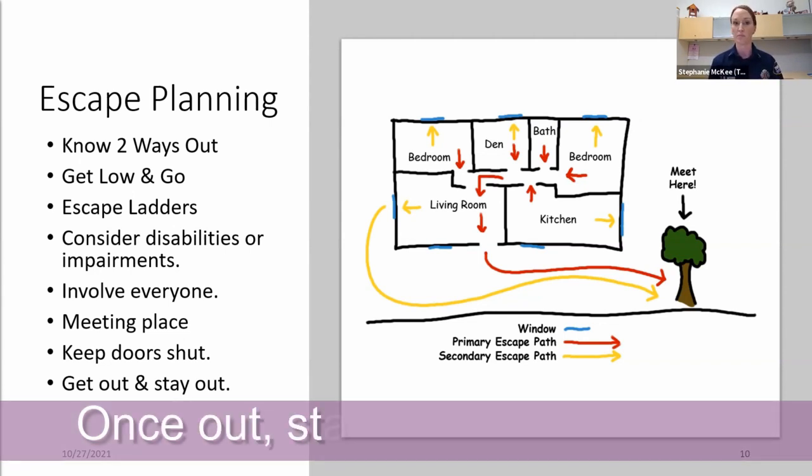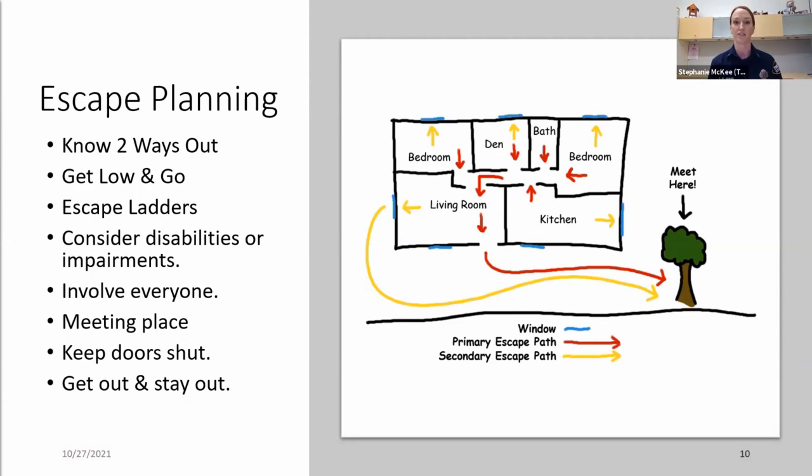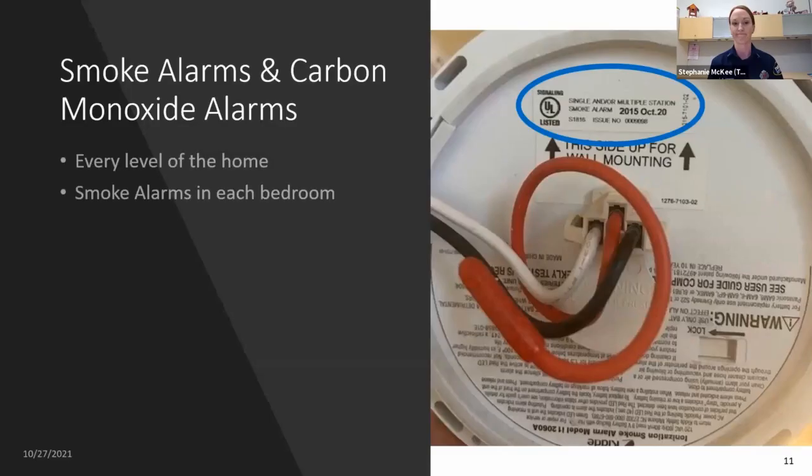Even if you think it's just a little bit of smoke and you have time to grab something really quick, just stay out. Because if you're in there, then we've got to dedicate those resources to getting you out, or we're not able to put out the fire quicker. So it's better to stay out and let us do our jobs.